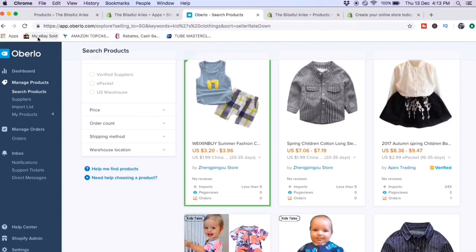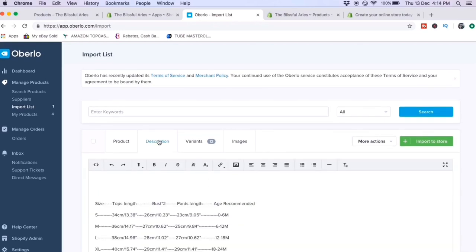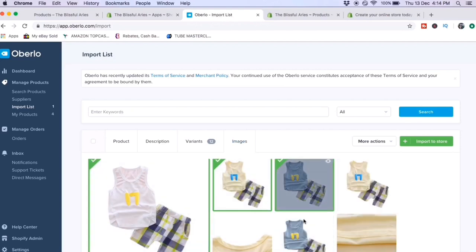Right here on the left bar, you can go to the import list and see all the things you have imported. You can change the title here, to babies romper, for example. For the description, you can also input your own description. And the images, you can also select. These images will appear on your Shopify store, on your website. So maybe some of the images you don't want, you can just untick.